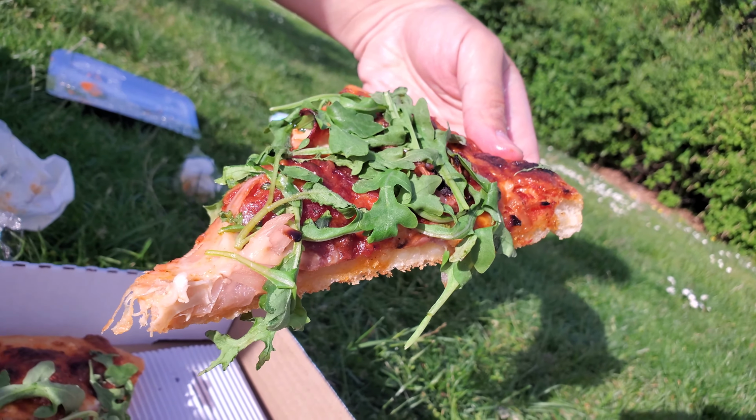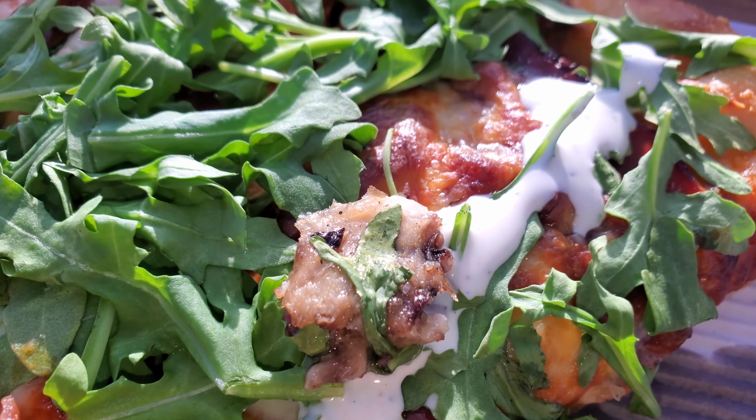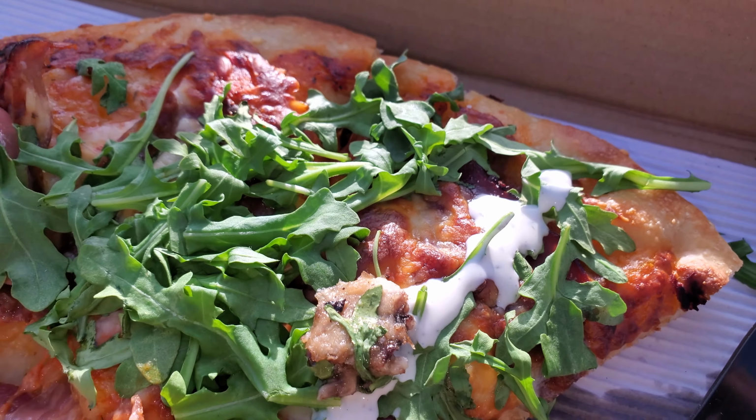The bracciola is nice and crispy. Then you just have the arugula, which is kind of playing second fiddle a little bit. Can't taste too much of it. I think the onions on there are pickled, with that bone marrow and all those delicious ingredients. That's a very, very good slice of pizza.